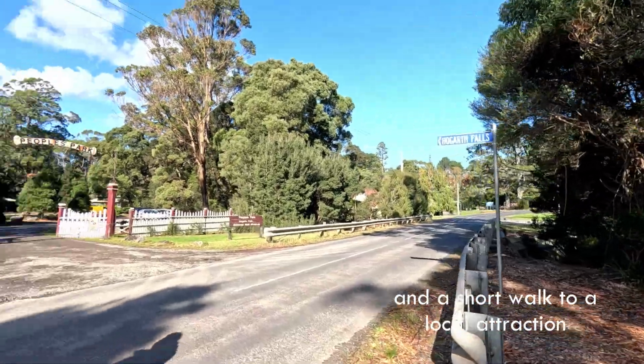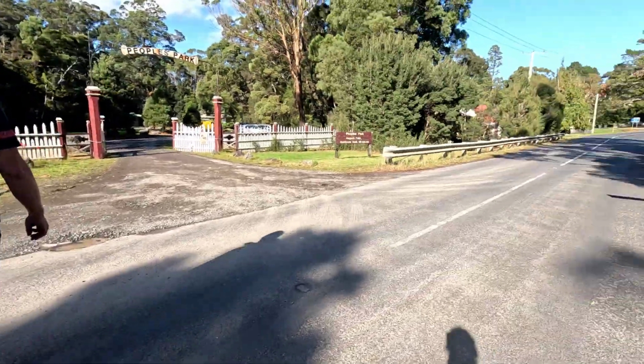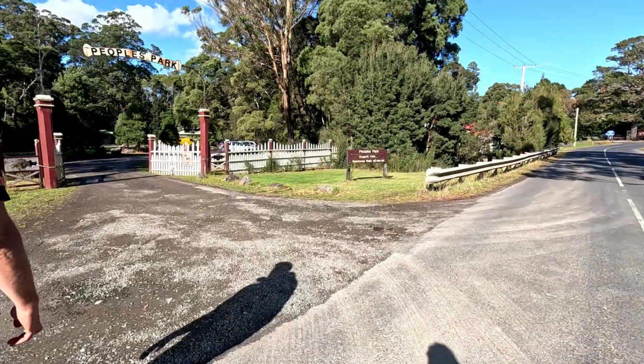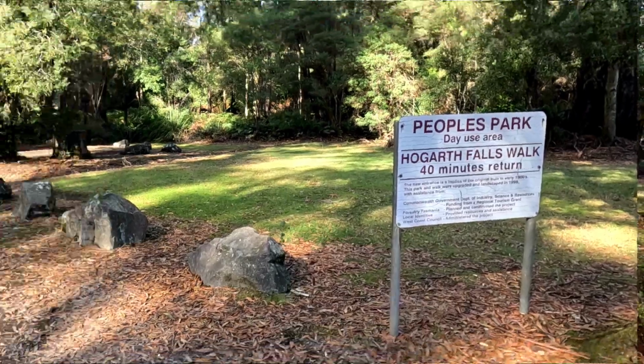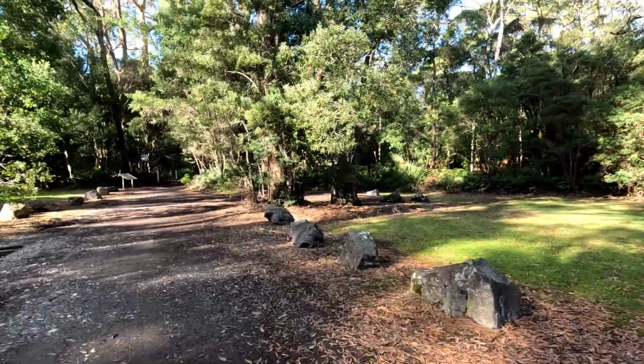Hogarth Falls. Don't get run over by the millions of cars driving along here. Let's go to the People's Park. Okay, so it's a 40-minute return walk.